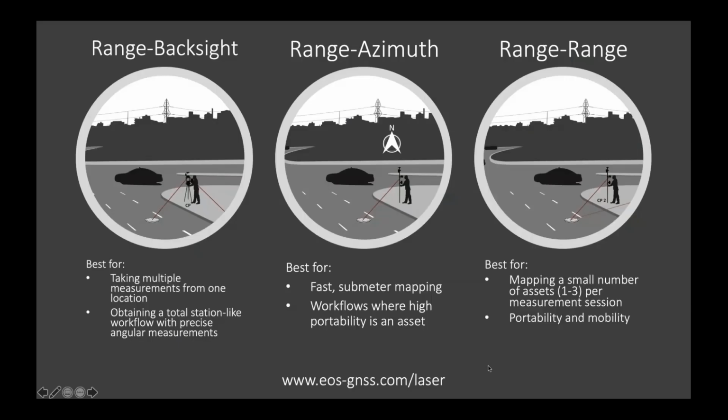There are actually a couple of other workflows that people can choose from. Range backsight is good if you want to stand in one spot, calibrate once, and be able to shoot a lot of points. Range azimuth is good if your field crews have to be agile and speedy. All of them have slightly nuanced setups to how you would use them in the field.